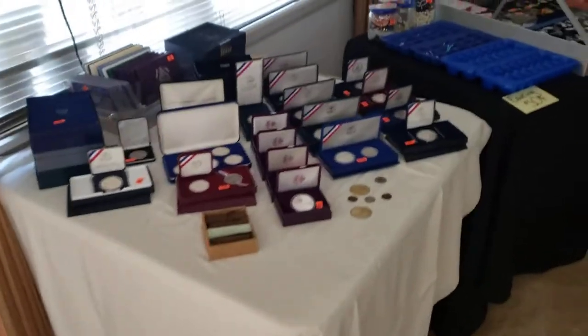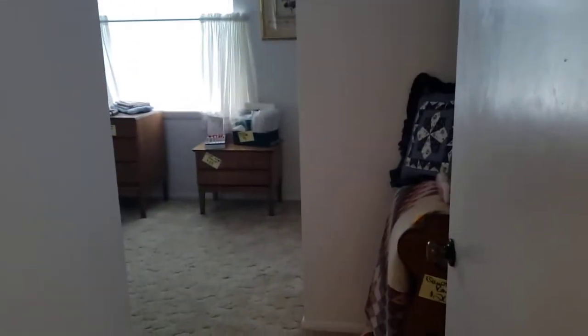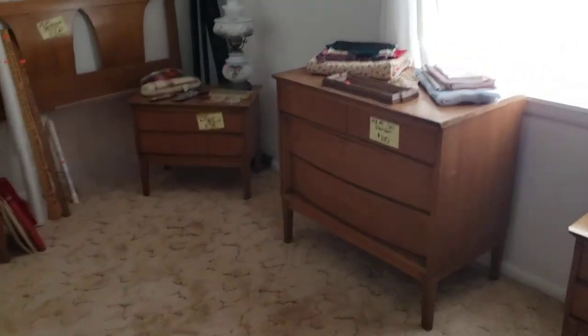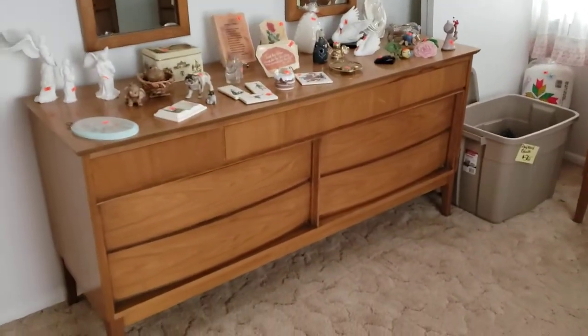And to the left of the door, you've got the coin collection, and then the costume jewelry, and then the register, of course. If you walk in and go to the right, you have the hallway. Go to the right again, and you have the room with the quilt rack and the MCM furniture, which is so cool because it's such a big set, and it's the whole set.